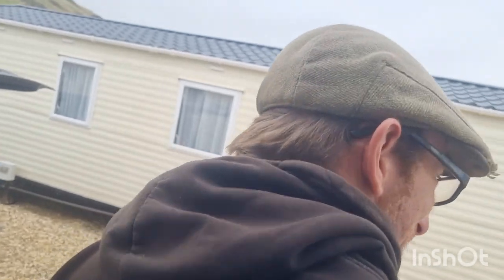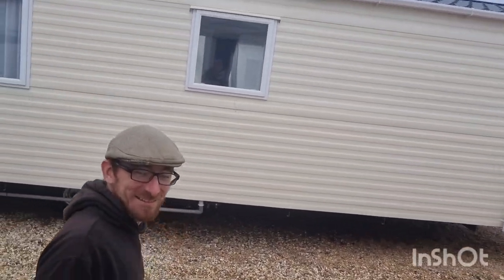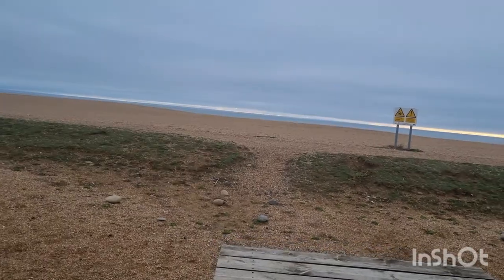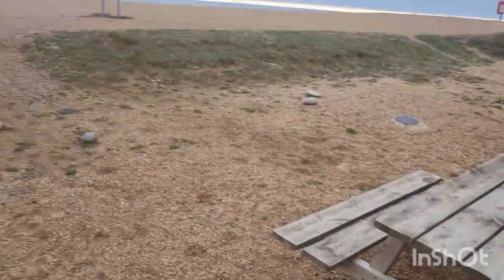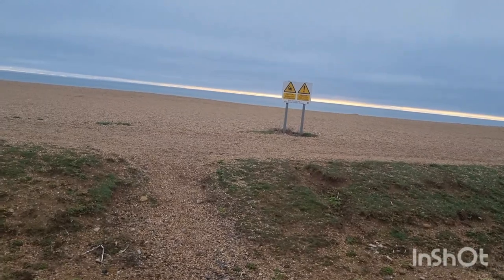Let's go and have a look. Let's walk out here. We're going to walk with Ed. And this is how far we've got to walk. So instantly you're out of the caravan onto the shingle of Chesil. That's it.